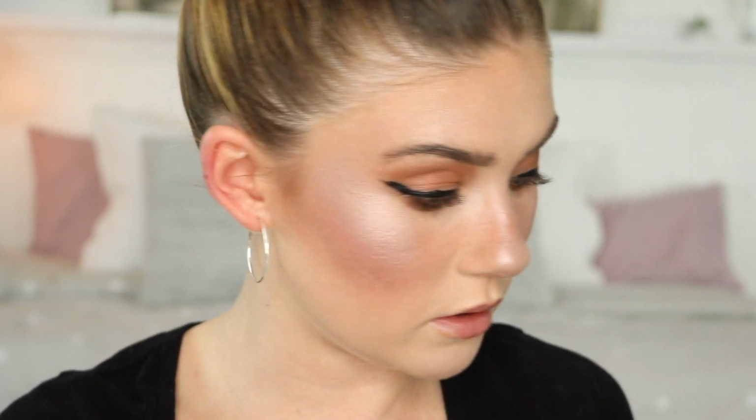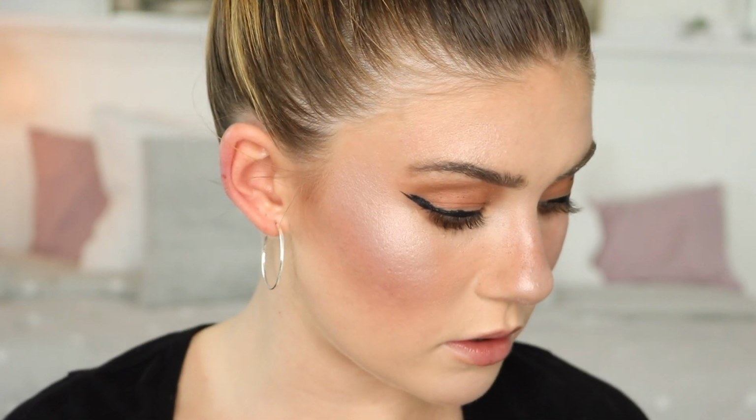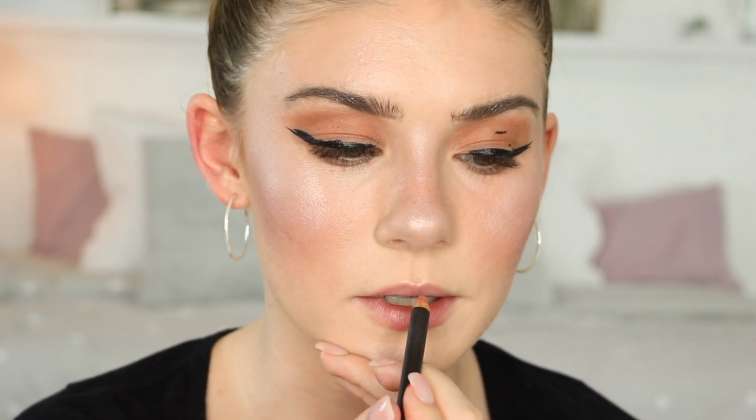Now I guess I'm gonna line my lips. I'm gonna take this one from MAC. I should really sharpen this, but I don't know where my sharpener is, so it's not gonna happen. It's in the shade Chicory. And I'm just gonna overline my lips because hers are obviously overlined.